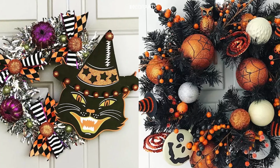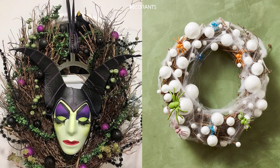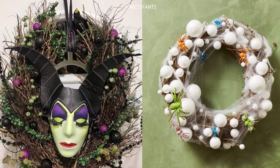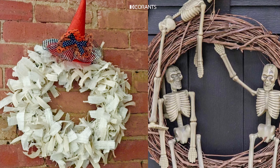What makes wreaths so compelling is their power to instantly transform a space. They're the first note in your Halloween symphony, quietly playing their tune long before the door opens or the fog machine kicks in.